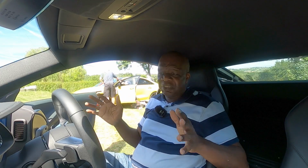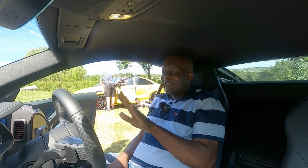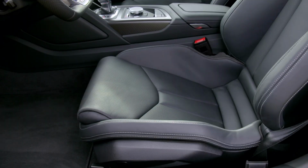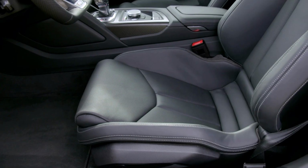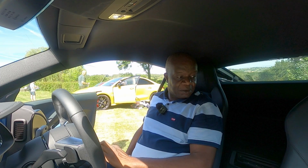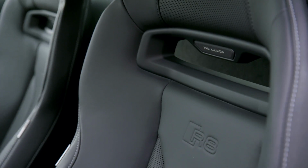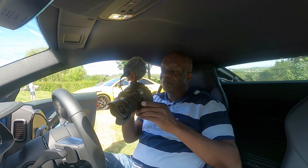Okay, so sitting in the R8 now, the driving position is absolutely perfect. You're kind of leaning just back from the seat. The bottom itself is pushing up just to give you that real perfect feel. And in terms of seating position, we're in a really good position in terms of what we can see here. So I'm just going to start the car and take a look at the dashboard.